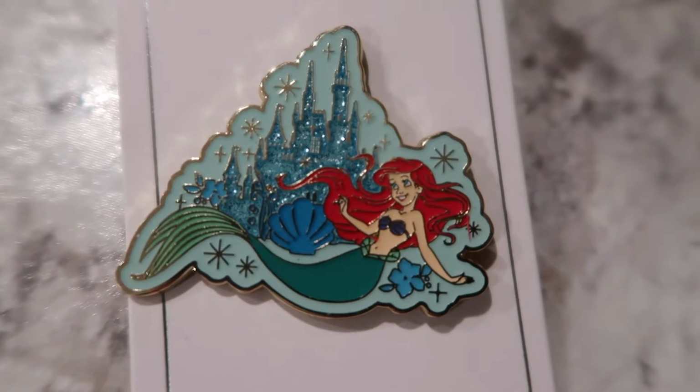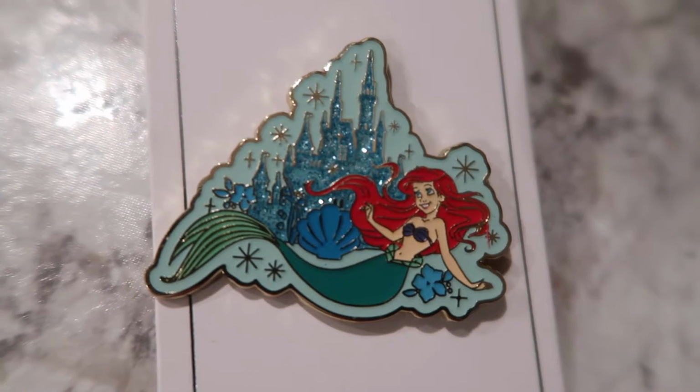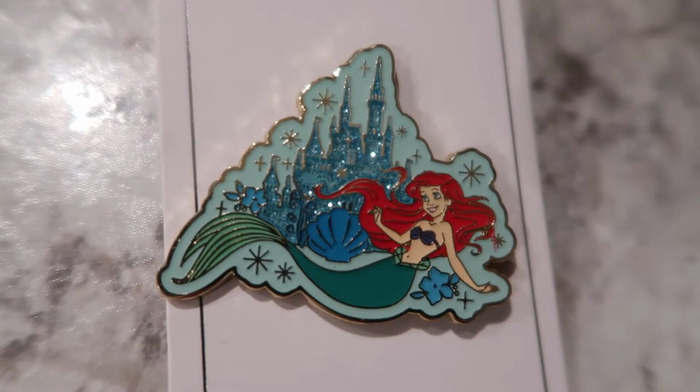So I saw this beautiful Ariel pin. It's a rack pin, but it has Ariel here, the princess with her castle, and it's got some beautiful glitter detail. It has gold metal, and Ariel looks really pretty on this pin. Sometimes they mess up the princesses' faces, but I felt like this whole series was a really good set.